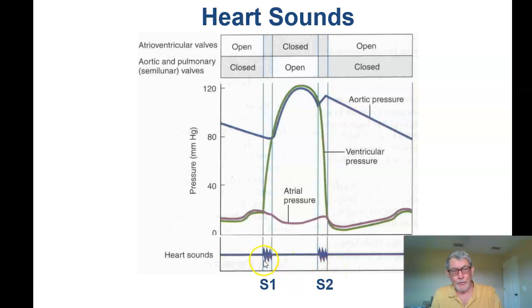The first heart sound is created when the heart first begins to squeeze at the very beginning of systole, and it causes the AV valves to snap shut so the blood doesn't go back up in the atria. S1 is the closure of the AV valves and the blood bouncing against them and making a little bit of a vibration, and that's what you actually hear. So the closure of the AV valves gives you S1.